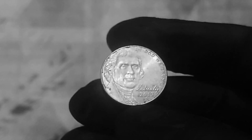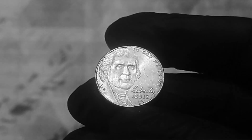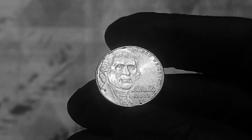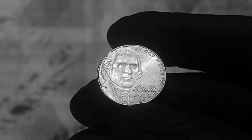The rarity of such features means that even if several thousands of this particular nickel were minted, only a minimal few would contain these striking attributes. This rarity contributed to inflated demand, as collectors scrambled to find these prized specimens.